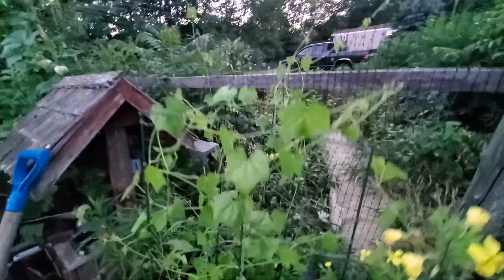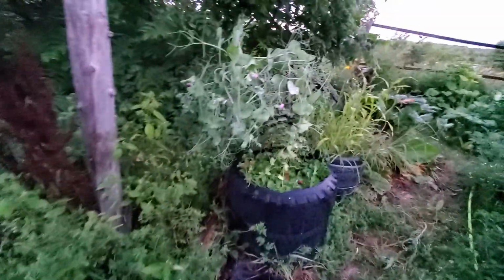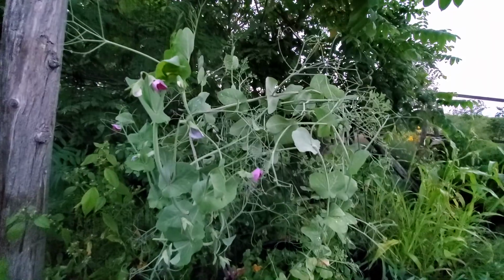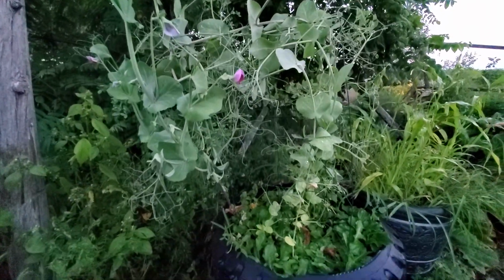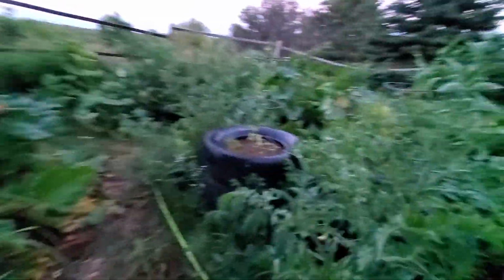Then over here, the Mexican sour gherkins. Got a few that are looking pretty close to ready. Excited. Our sugar magnolia tendril pea. Everything about that tastes good and it's pretty.